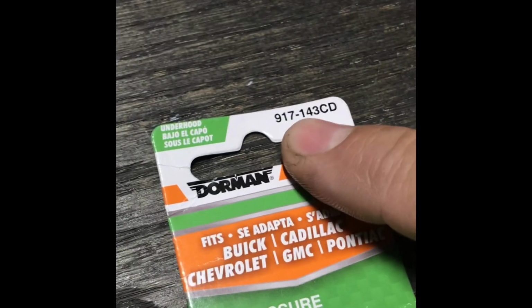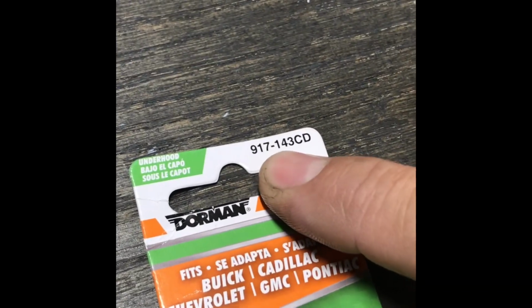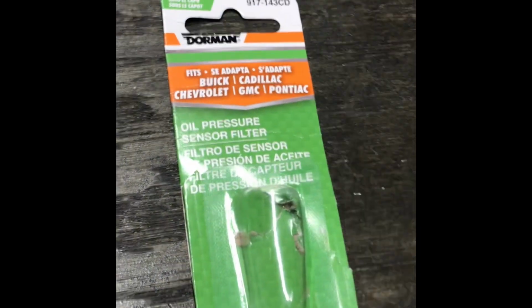This is the new one that I put in yesterday, made by Dorman. Many people make it. They're about 10 bucks, 7 bucks, 8 bucks. 917143CD. When I did pull out that finger screen, it did have a lot of buildup, or sludge on it at the bottom of the finger screen, the lower portion of it. So I thought I was golden. I thought that was going to work.